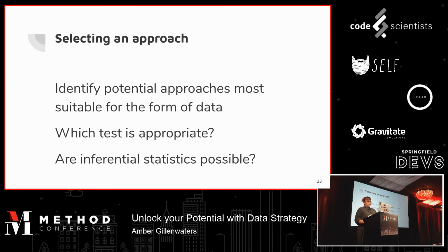So in considering which test is appropriate, machine learning isn't always the answer. I think a lot of times it is simple descriptive statistics, especially coming from a stance where a lot of data engineering is needed when you have unstructured data.